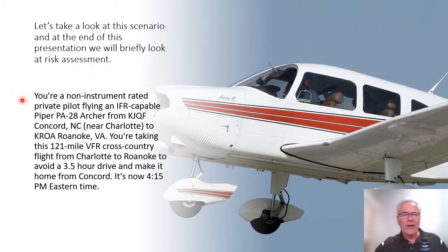This scenario is based on something from AOPA, but what I thought was interesting was that this one isn't local. So we're dealing with very different altitudes and a whole lot of different considerations here, with an airplane that's very similar to a T-41C, which I thought was more interesting than a flight around here, because it's very different when you don't know the terrain. You're a non-instrument rated private pilot flying an IFR capable Piper PA-28 Archer from Concord, North Carolina to Roanoke, Virginia. You're taking this 121-mile VFR cross country from Charlotte to Roanoke to avoid a 3.5-hour drive. Well, around here, 121 miles might be more like 2 hours, but that's one thing I thought was interesting.